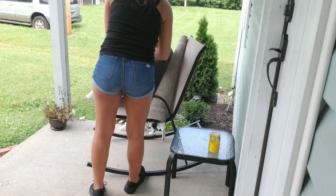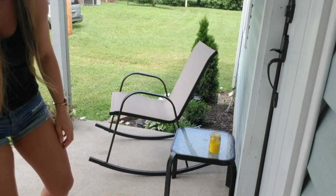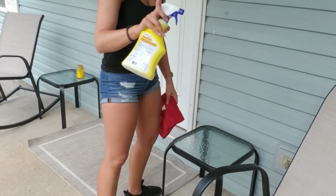Now that the sweeping's done, I'm going to place my rug back and get everything all centered around it again. And I was going to use my all-purpose spray to wipe everything down, but I changed my mind and I went and got my Windex.